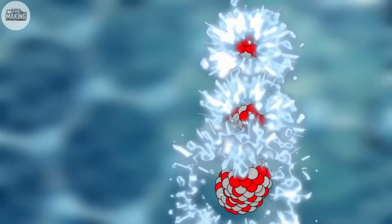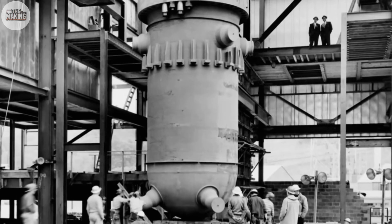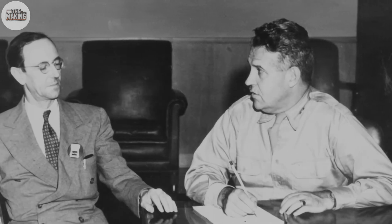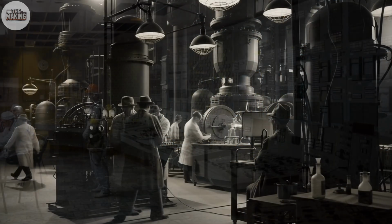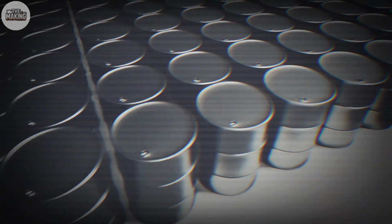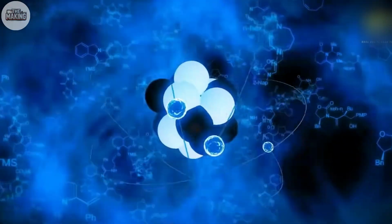Good luck with that. Back in World War II, the Manhattan Project burned through $28 billion. That's like $400 billion today, trying to crack this puzzle. Einstein's team tried everything: massive electromagnetic machines, chemical filters, even mercury separation tanks. But the solution they finally discovered? It makes rocket science look like kindergarten crafts.